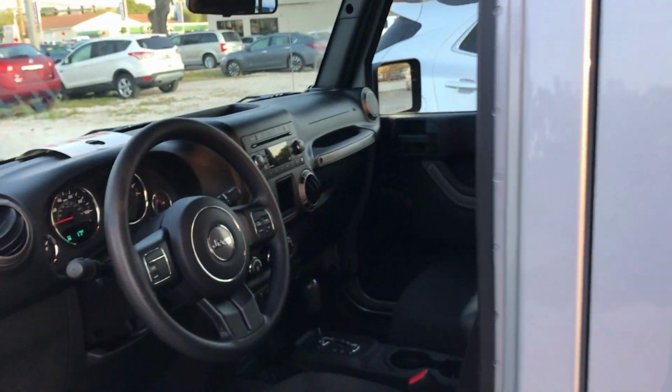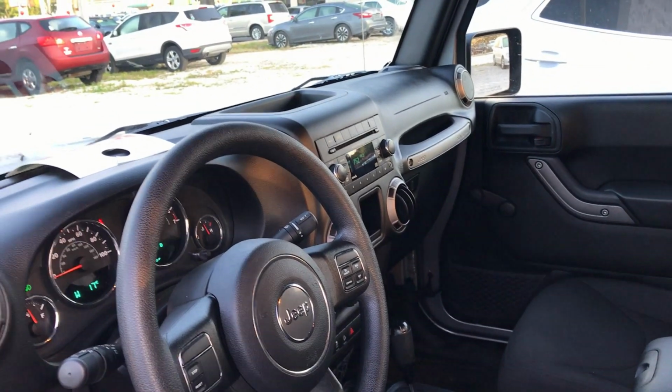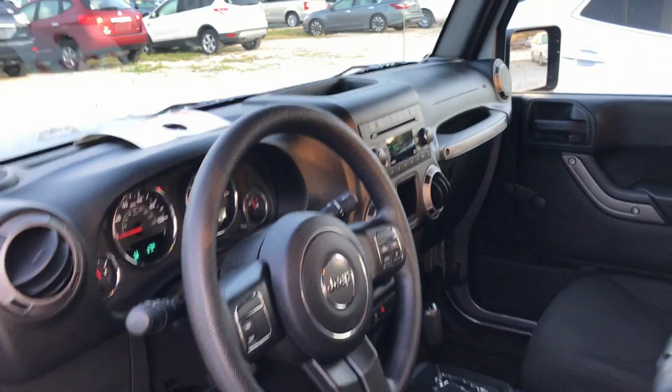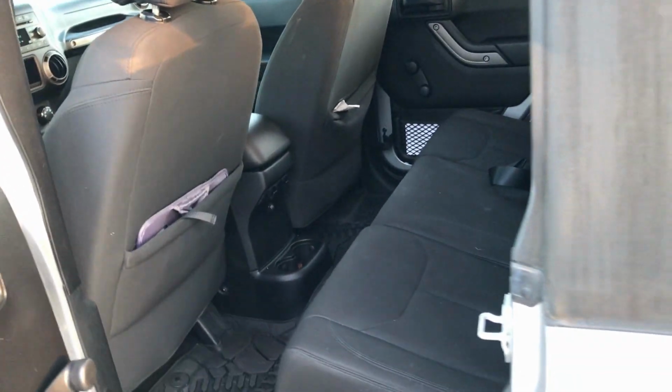When you take a look at the inside, it is an automatic. It does have crank windows. So for those who like more traditional Jeep, this is the perfect thing for you. Got seating for 5 back here. This is the soft top. Super clean vehicle all the way around.